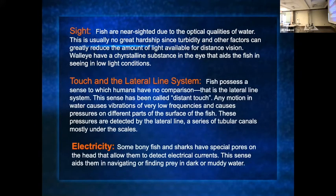So touch. Fish do possess a sense of touch, but they also have the lateral line system, which is called distant touch. The lateral line is a series of tubular canals along the side of the fish, and they detect differences in pressure on the fish. Motion causes vibrations in the water at low frequencies, and it causes pressures on different parts of the fish. They can detect that through the lateral line. So they do have this sense that we really don't have a comparison to.